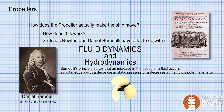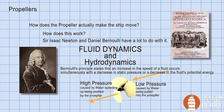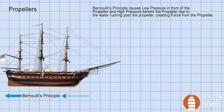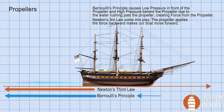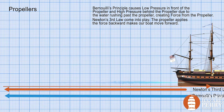Basically, marine propeller blades provide thrust as they rotate through the water. The curvature of the blades reduces pressure in the front of the blade. The pressure behind the blade is greater. All that water gets sucked into the propeller and shoved out the back. Due to the water rushing past, it creates a force from the propeller. Newton's third law then comes into play. The force from the propeller pushes backwards, driving our ship forward. A ship is propelled on this basis of Bernoulli's principle and Newton's third law.